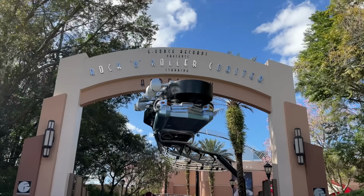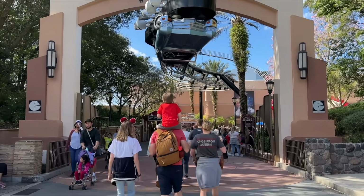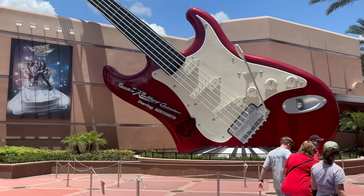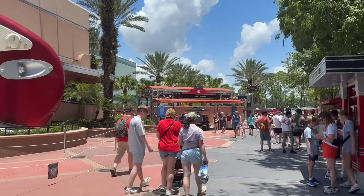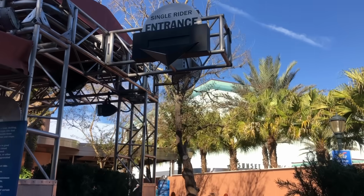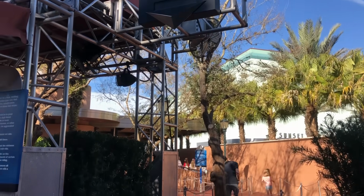And Rock and Roller Coaster. Honesty time. Rock and Roller Coaster's single rider line is way more of a gamble. Not with availability, because it's normally available, but there have been several times when someone on the DFB team has used this potential line skipping strategy only to find out that the single rider wait time was just as high as the normal line wait time.